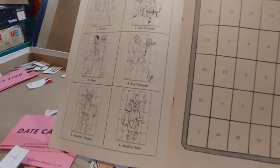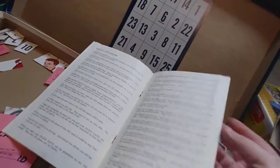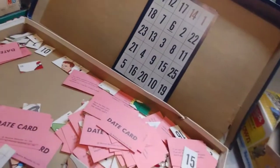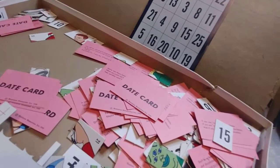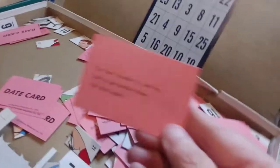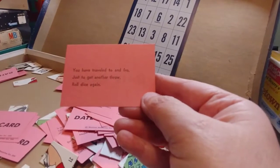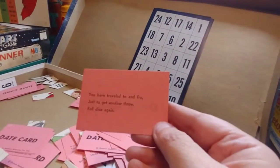All right. So you pick who you want your blind date to be, quote unquote. And then what you do is you go around. This is the gist of it. I didn't read all of the stuff, but there are date cards on here. You travel to and fro just to get another throw. Roll the dice again. So isn't that kind of fun?